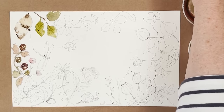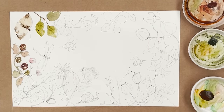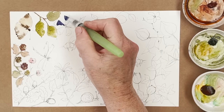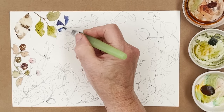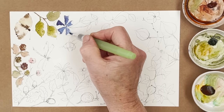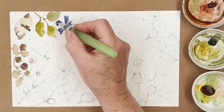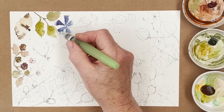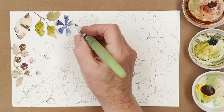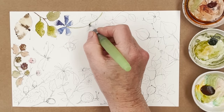Then this plant here is a very dark blue with a touch of red. So we'll pop that colour in there, which makes a nice contrast with that green, doesn't it? And then the reverse edge, which is turned up, it's going to be lighter, so I'll just put some water in there and let that bleed. And then we'll go back to the stem and put the stem all the way up there.